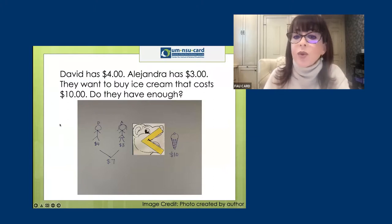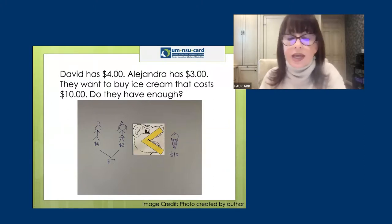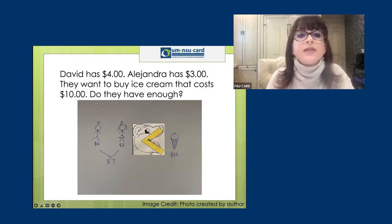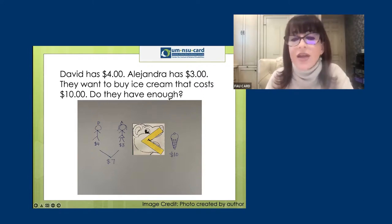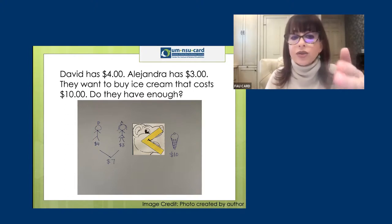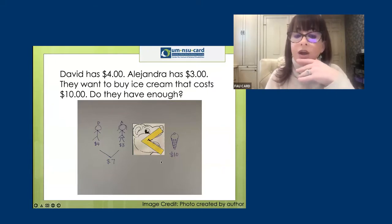Here's another way that we can show a visual representation of a word problem. David has $4. Alejandra has $3. They want to buy ice cream that costs $10. Do they have enough? Enough is very abstract. Could we possibly represent the language of this word problem this way? There's David, he has $4. Alejandra has $3. Together, they have $7. And look, using our visual of greater than or smaller than, do they have enough?